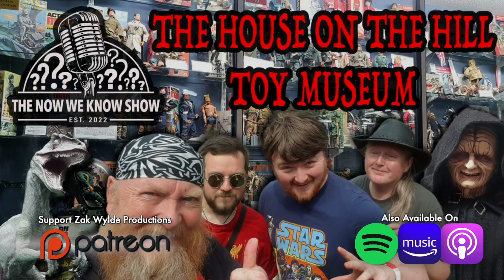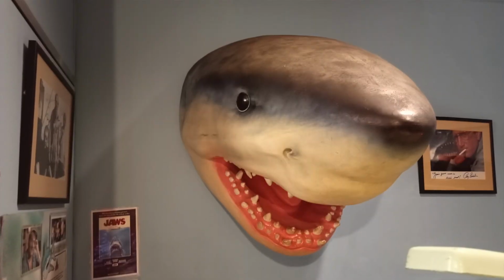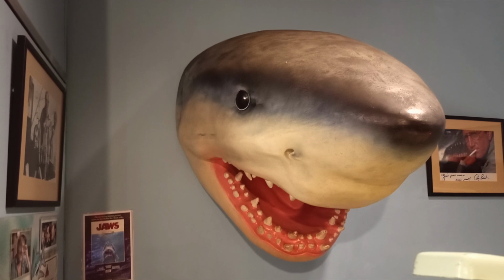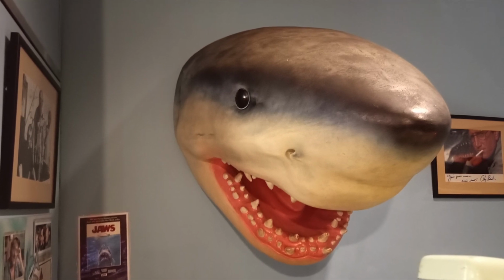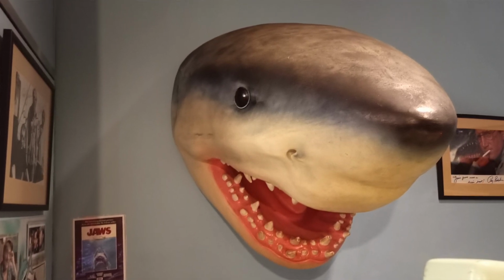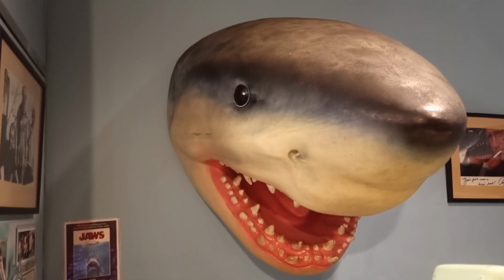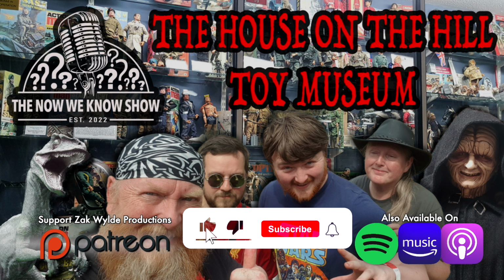There's quite a few Jaws things that were kind of behind like kids' toys and things. Yeah, that's the thing about this toy museum. It's got so many different rooms, and we'll walk through and do a verbal walkthrough. But there's just so much to try and take in. It's an overwhelming thing. Everything's hidden in plain sight.